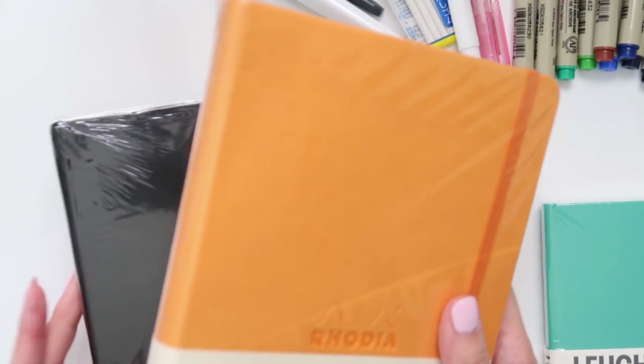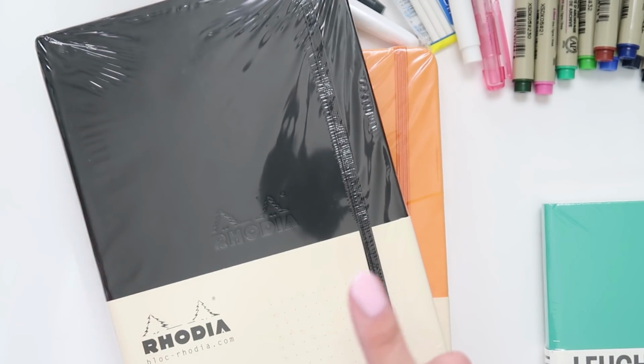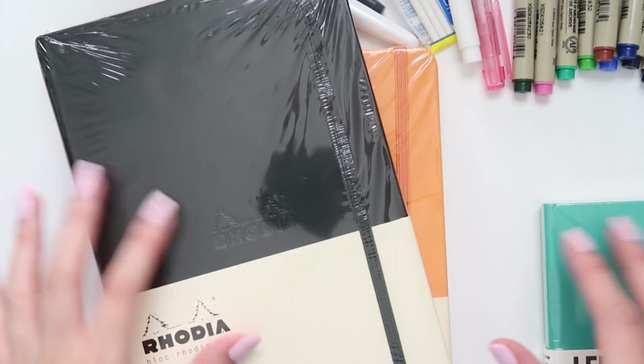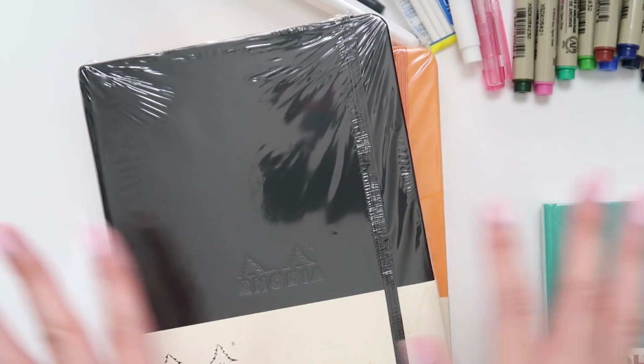Oh, and the plastic's ripped off. And then I've got 2 Rhodia notebooks. The original reason I wanted this is to compare it to the Moleskine and the Leuchtturm, and there's a couple other brands. I've picked up the Erin Condren. I picked up quite a few dotted journals because I wanted to compare the paper quality, the dot sizing, and the ergonomics and the use of them, and then maybe do a review video on general dotted journals.